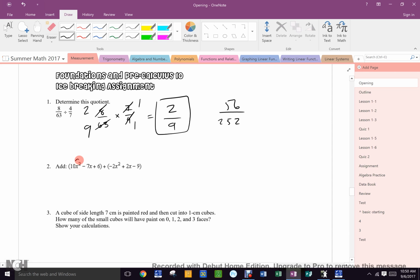All right. Next one. Add it up. The x squareds go with the x squareds. The x's go with the x's. And the numbers go with the numbers. So you get 8x squared minus 5x minus 3.